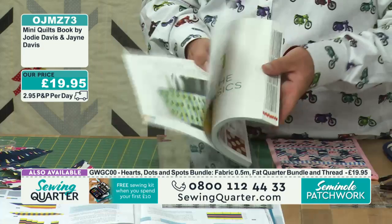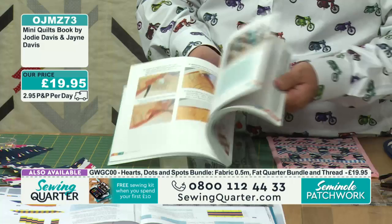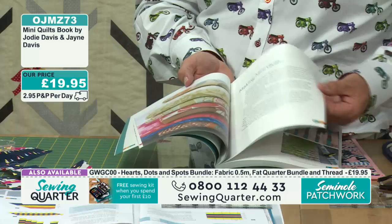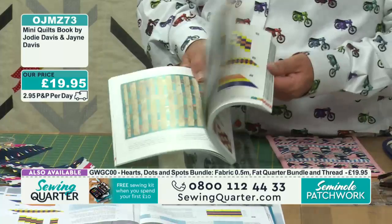It's lovely, isn't it? So many gorgeous ideas in here. Really, really lovely. We've done a few of these before for you. Oh, there it is. And the book covers a lot of different techniques. Which is nice. That's the one that Jane made. That was her first project. Again, just read through before you.